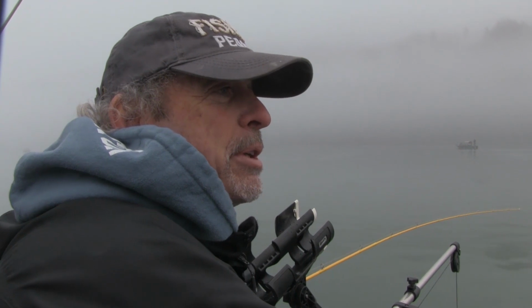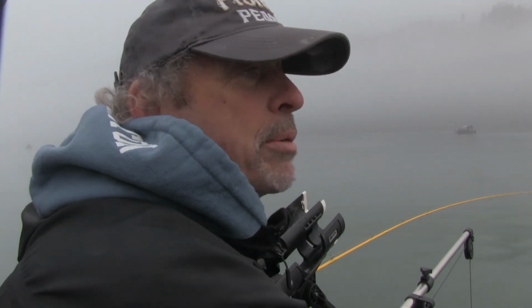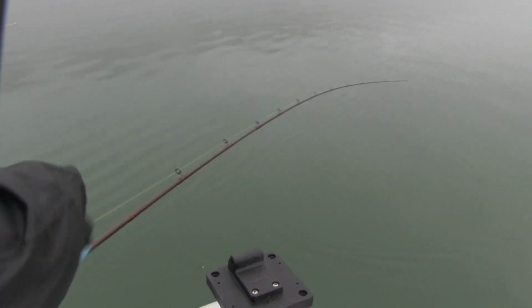I had experimented, put on some pink gold maggots, so we just pulled this in, put the corn on, and 10 feet down is where I was at on this. Look at that rod. Nice fish. Drags.